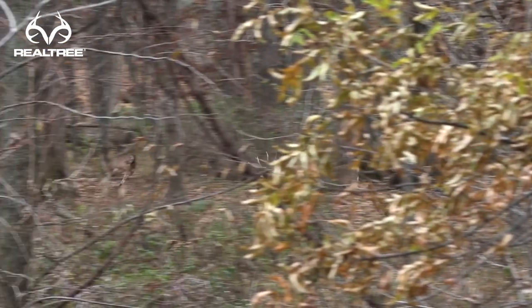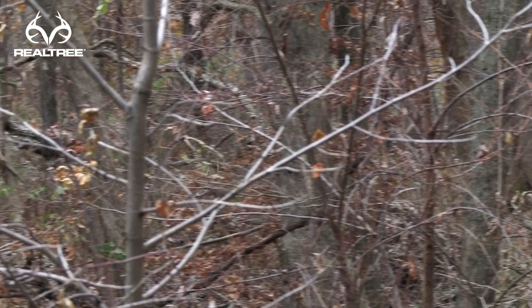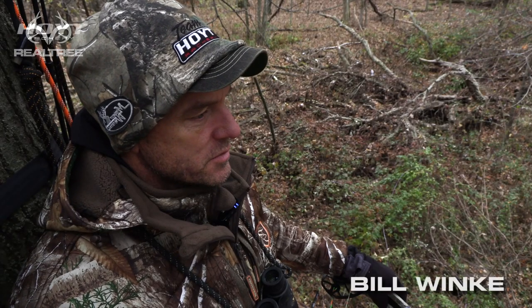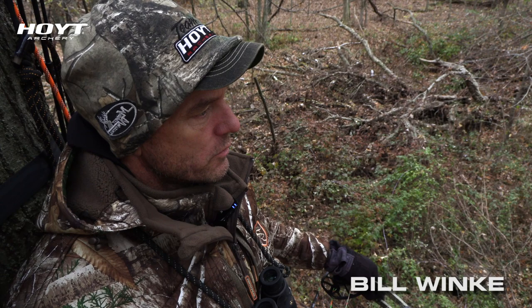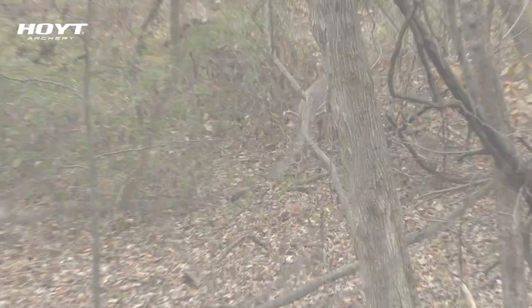That's the same buck that we saw two mornings ago when we were leaving this stand and heading back to camp. That's a deer that, if he gives us a shot, would be pretty tough to pass up here on this trip.